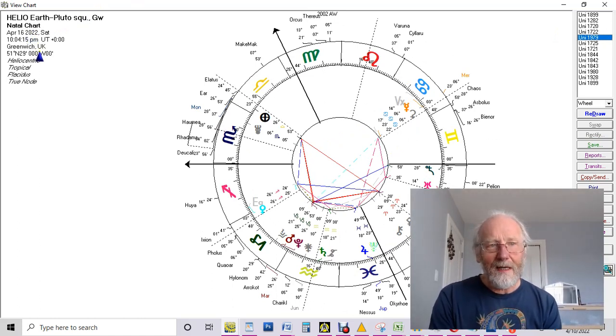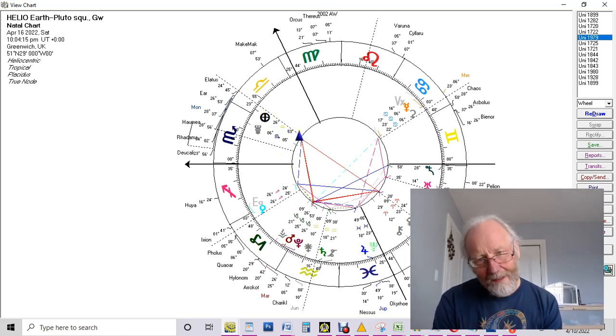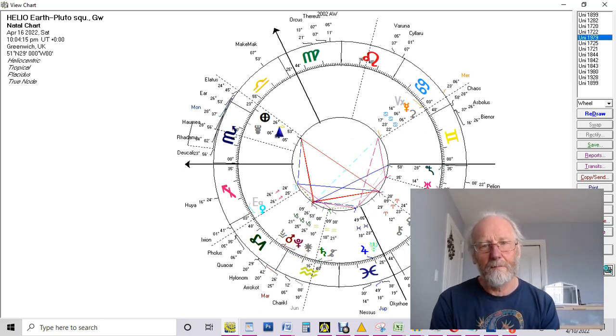this is now as seen from the Sun, to think the Sun is here at the center. This is the symbol for Earth, and this is the symbol for Pluto. So there's an exact square here between Pluto and Earth, and just one day later, Mars will, actually no, I guess I'm wrong, Mars will square the Earth a day or two prior, as Earth moves faster than Mars. Yeah, so it's pretty much simultaneous.